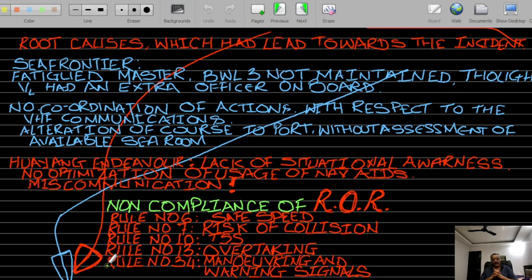The other thing where Sea Frontier was accountable for fault was that she altered her course to port without even any assessment of available sea room on her port side. In other words, Sea Frontier should have called up the Huang Endeavour and explained to the master of Huang Endeavour her intentions. There was no communication when actually it was required.